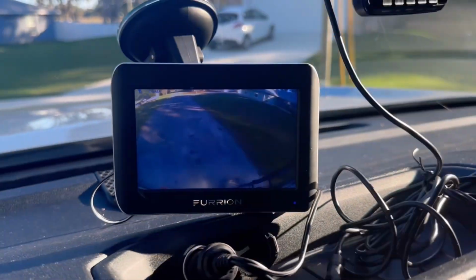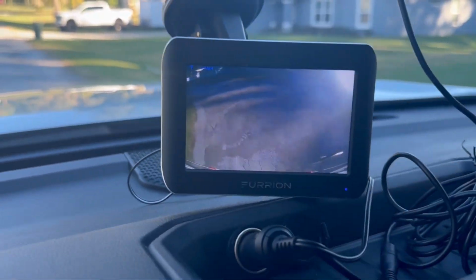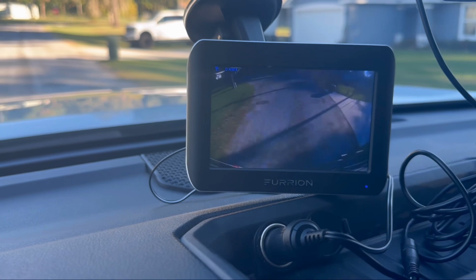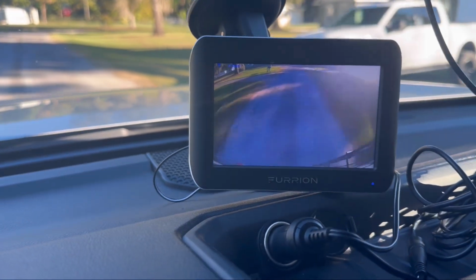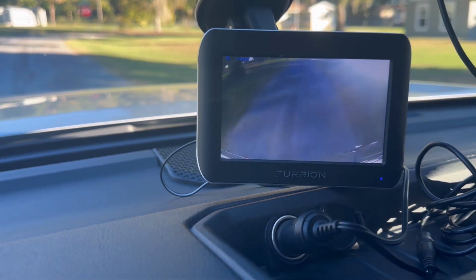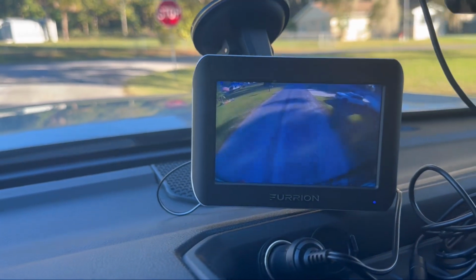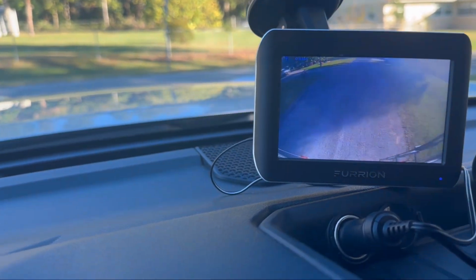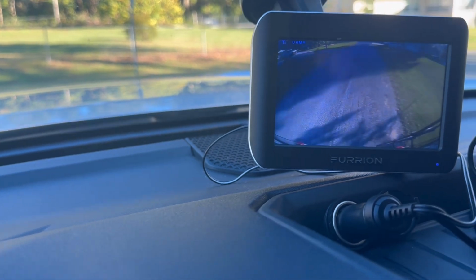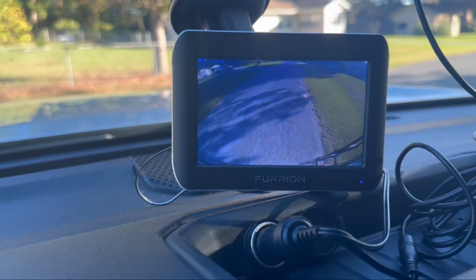I'm on a back road, so I can record this, but yeah, it shows both sides of me, cars behind me, and it really helps with deciding whether I can change lanes or not. Obviously, I use my mirrors too, but yeah, it works very well, and I love this camera.